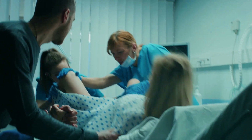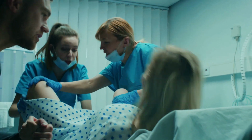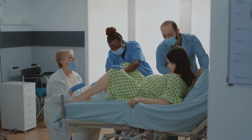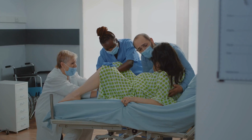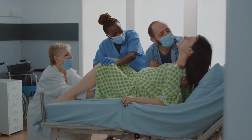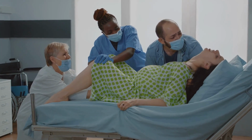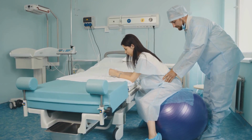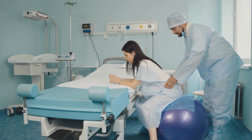Our journey into the world of lumbar epidurals now takes us to the delivery room. Here, the use of this method has revolutionized the way we manage pain during labor and childbirth. It's an exciting development, providing not only pain relief, but also an increased sense of control and comfort for the expectant mother. With a lumbar epidural, the anesthetic is administered into the epidural space in the lower back.